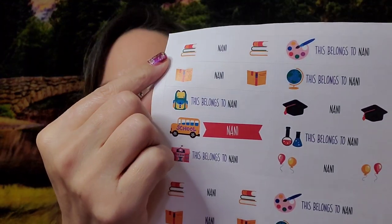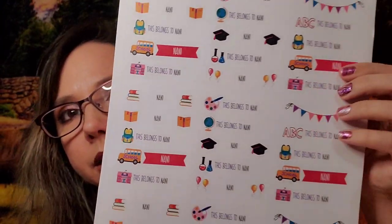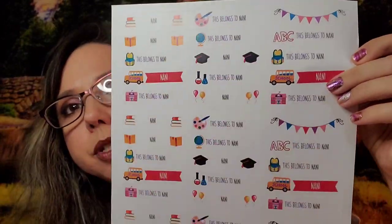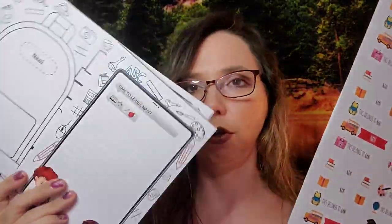That's awesome. And then she got a sheet of stickers that say her name. This belongs to Nani, or just Nani. So there's three rows of stickers that she can use to label all kinds of stuff. So once again, she got two pencils, a sheet of stickers, and two notepads, a regular and a desk pad. And it says on here, oh, extra. No matter how you learn, we hope you work hard and have fun.